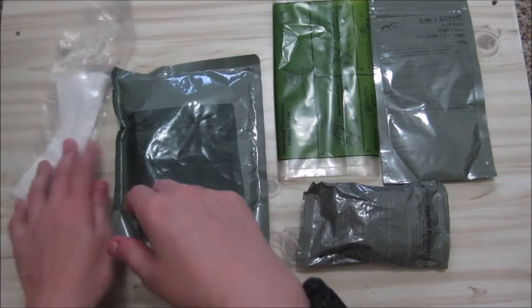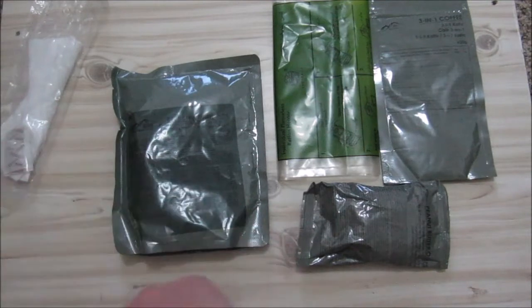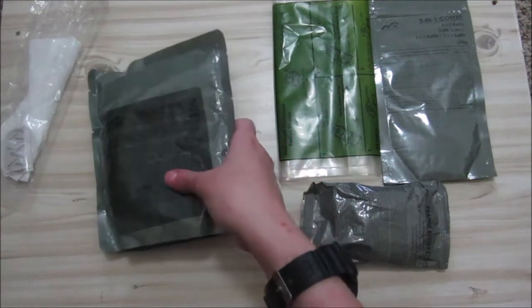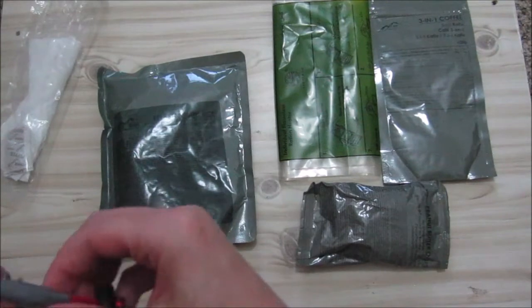So this is just the serviette and the salt and stuff we've got left. Of course I threw away my spoon, or I just lost it. I don't know where it went. It just disappeared. Maybe I threw it away. So we will use a foreign MRE spork.